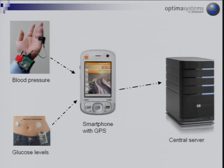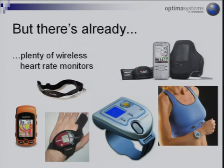So let's see. There's already plenty of wireless heart rate monitors. Morton will know. He's quite a frequent user of Polar's heart rate monitor, I believe. Less frequently than I used. Less frequent. You don't like what you're seeing anymore? Or? Just very down the line.